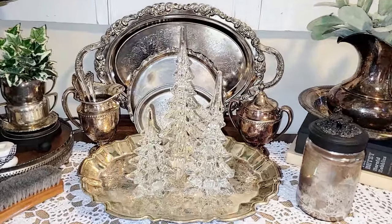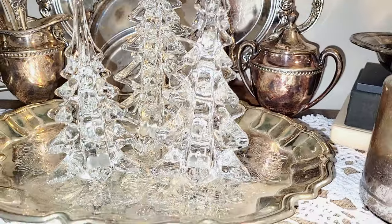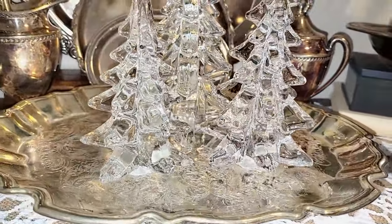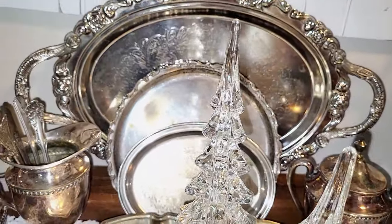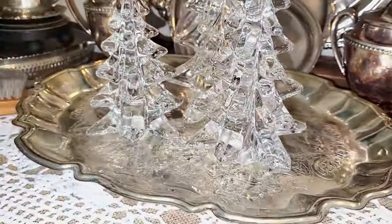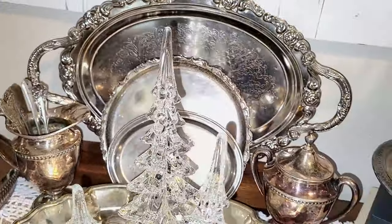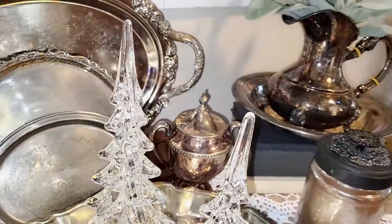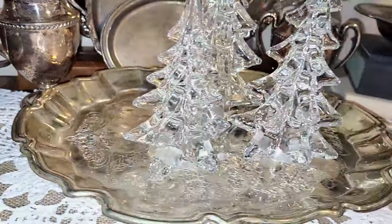I am so in love with these. They just look like ice sculptures. They're just so pretty. I love them. Look how shiny and pretty. I thought they looked really super cool on the silver here, and they will definitely match my decor for Christmas time. I can't wait to decorate with them at Christmas. Up next, I'm going to show you what I got at the thrift store, and you won't believe it.